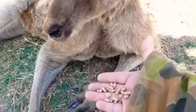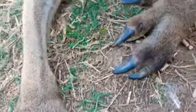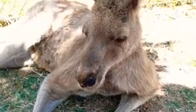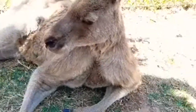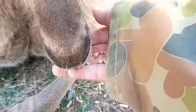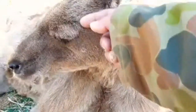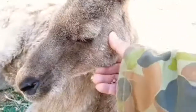Oh, my kangaroo, you're so relaxing to see. Look at the paw of the kangaroo. Oh, love you. Here you go, my dear lovely friend. How you been? Good? Got lots of friends come to visit you? And it scratches your face like that. So sweet. It's very soft.